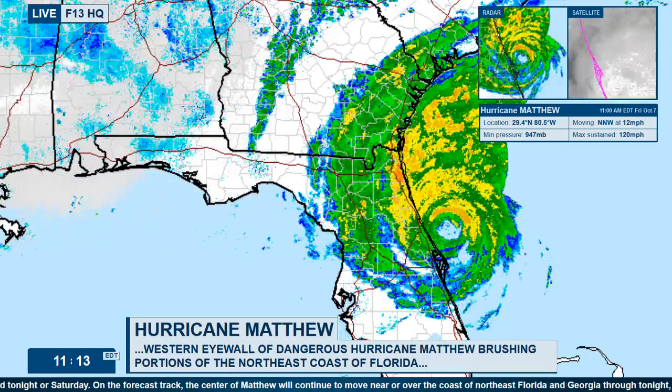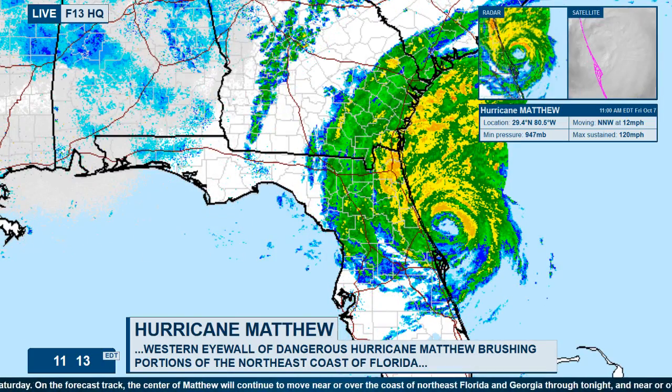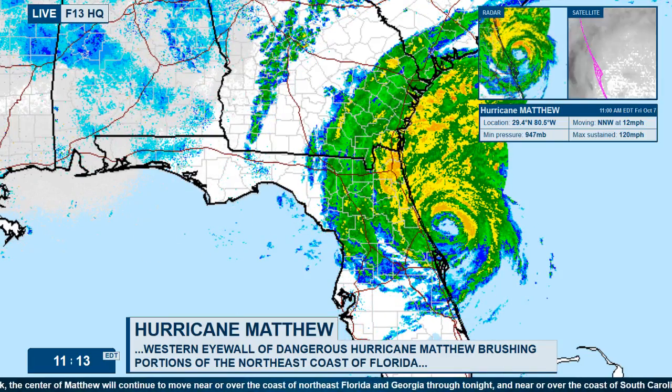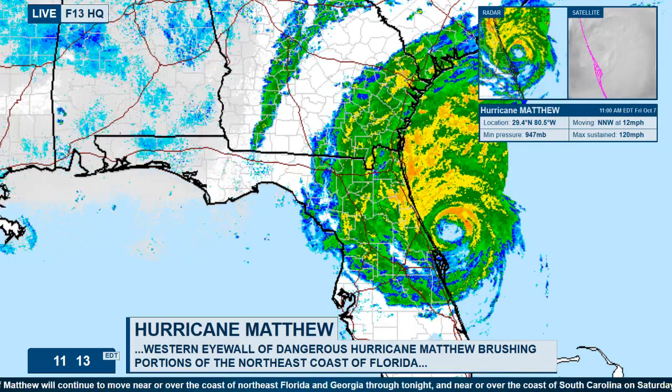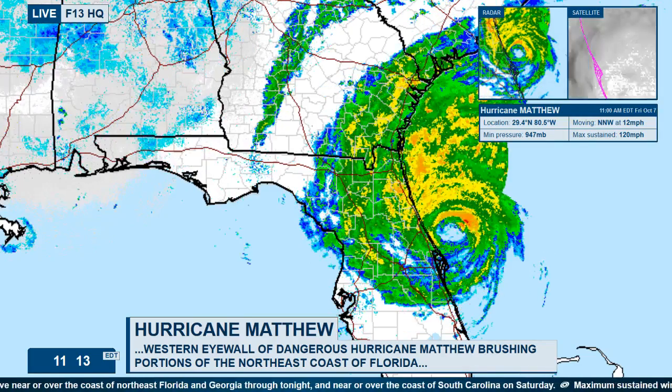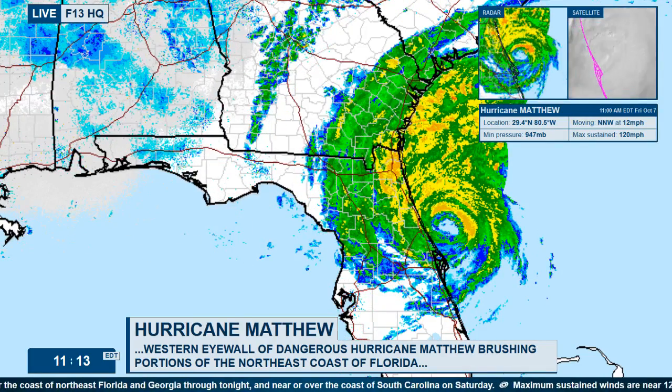In Flagler County, it's 37,000. That's around half. In St. Johns County, 20,000. That's around 1/4. And in Duval County, none yet. But I think there's a glitch with that data.